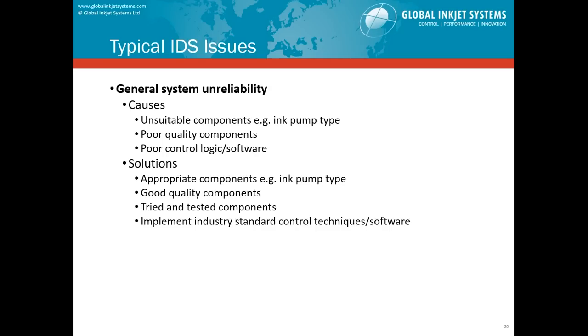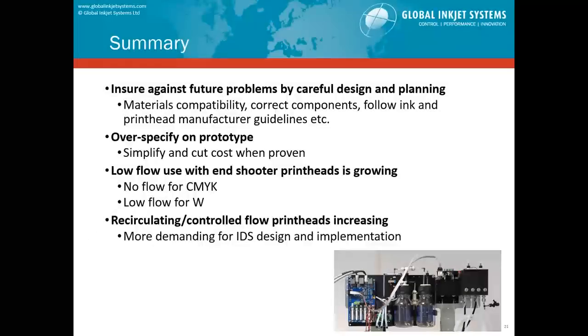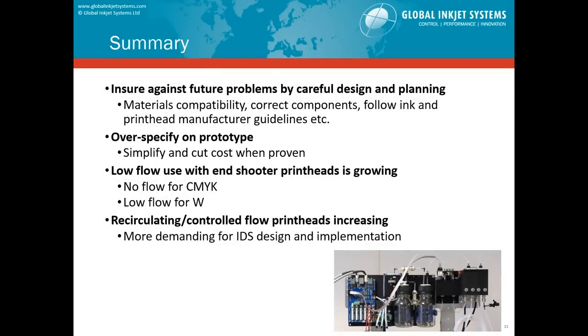So in summary, it really all comes down to good design and planning right from the start. If you do that and do your homework and build everything with good quality components, and follow the guidelines from the ink suppliers and the printhead manufacturers, that's going to put you in a good starting point. And typically, if you're working on a machine for the first time, we would almost recommend over-specifying the prototype. You can always cut back and reduce costs later. It's much easier to do it that way than build a local system and then try and improve it later on.